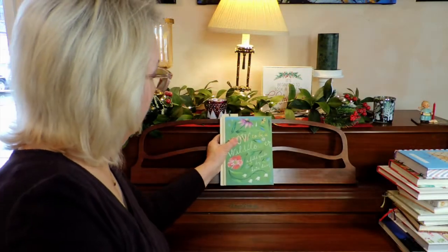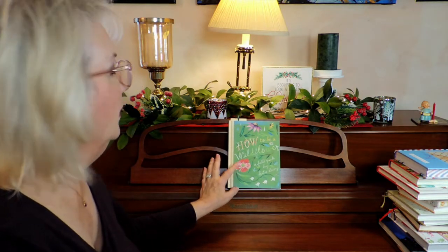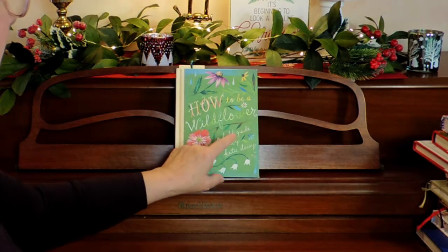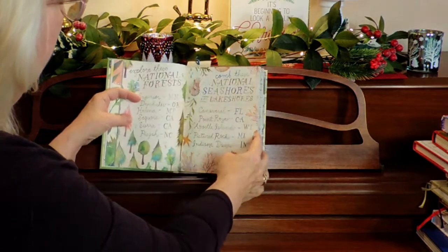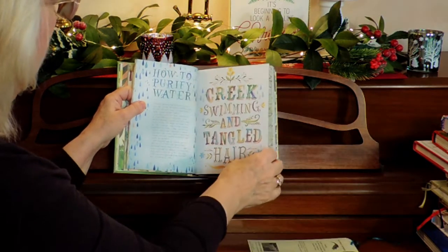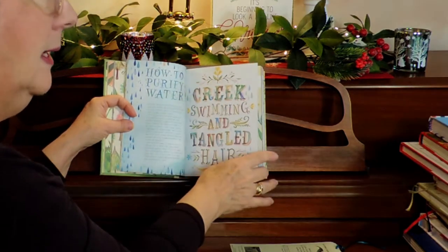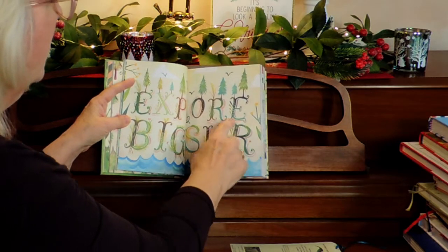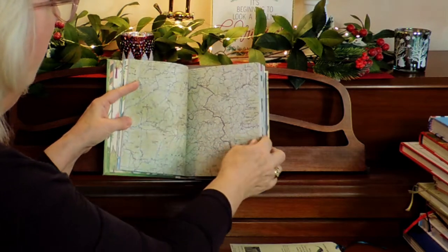And this one has been around for a while, but is, I think, probably a favorite of anybody who loves illustrated books. How to Be a Wildflower, a Field Guide by Katie Daisy. And again, beautifully illustrated. Oh, I've been reading that one. How to Purify Water. She does lots of hand lettering with very decorative letters, like this has trees growing out of it. An old map.